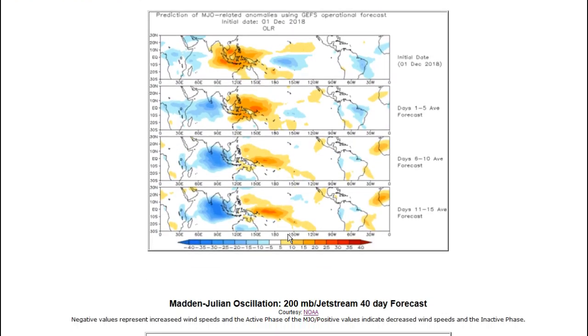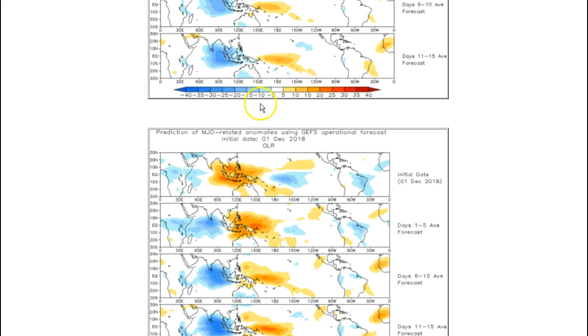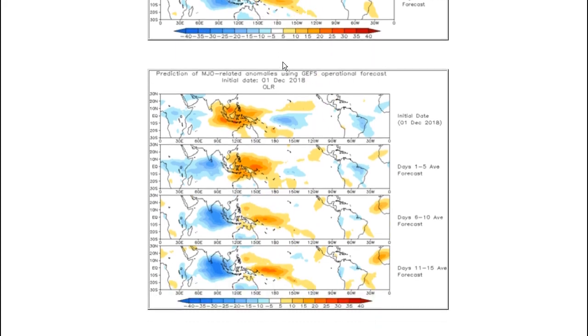We go look at another model just to confirm. The GEFS model says basically the exact same thing. If anything, it shows the inactive phase a little bit stronger than the statistic model, but we'll split the difference. Either way, 2 weeks out, inactive phase sitting right in the middle of the Kelvin wave generation area. That would be, let's say, December 14th or so. And that's about what we had expected. Let's keep digging a little deeper.